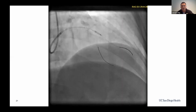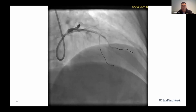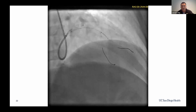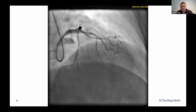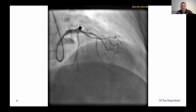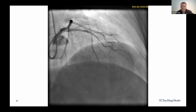So here we have 2 wires in the LAD and diagonal. And because the lesion is so short, we can get away with a very focal stent right between the 2 branches, sparing the diagonal ostium, staying away from the carina of the LAD and the diagonal branch. High pressure inflation. And here's our final result. I will note that the resting index for the diagonal went from 0.75 to 0.93 by the end of that focal stenting.